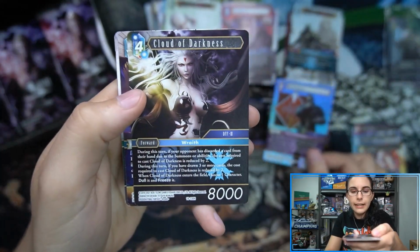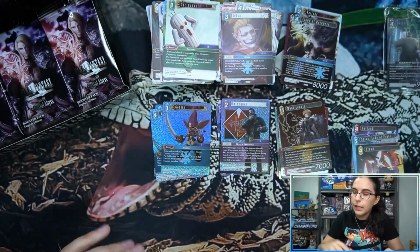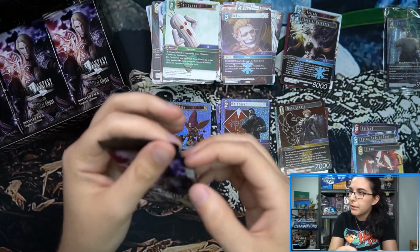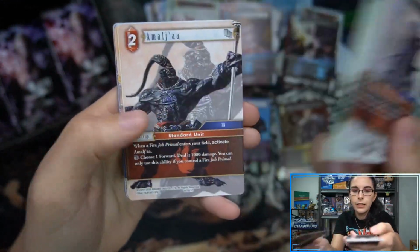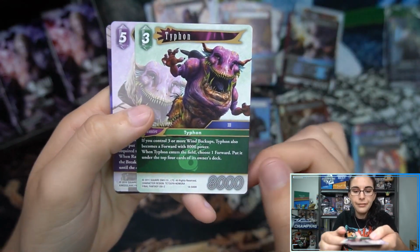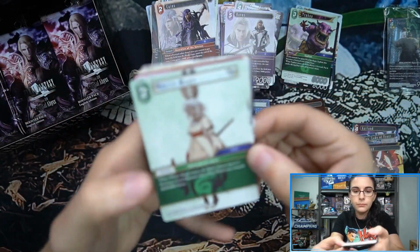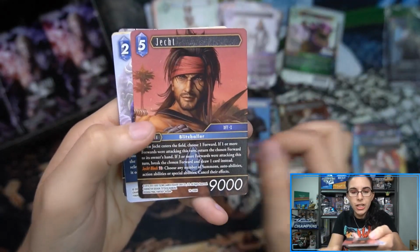Heidegger, rare foil, and Cloud of Darkness, who's also unfairly beautiful for just straight up being a cloud. I don't get it, but I just can't deny the facts. Beautiful. A lot of Final Fantasy characters are, to be fair. I mean, look at Sephiroth. Again, unreasonably beautiful. Alright, we have an Eiko foil Chibi here. That's a common. Typhon, hero. Chichu, foil common. Inject, hero.